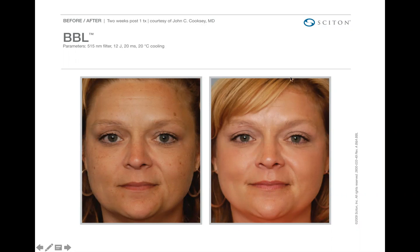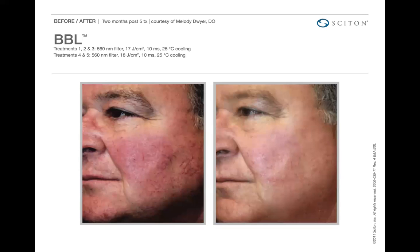They always start with a couple base passes that help produce some collagen and elastin and plump up the skin, helps brighten the skin. And then they do these therapeutic passes that target more of this discoloration, whether it's browns or reds or a combination of both. This is a guy here, he's got some rosacea, he's got some telangiectasias and facial vessels and things like that. So this was 5 treatments.